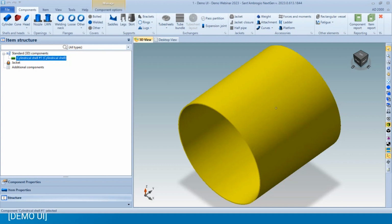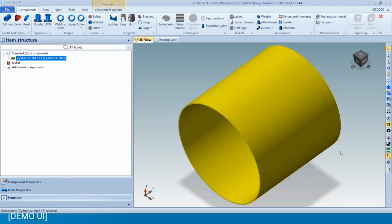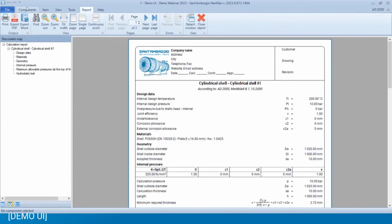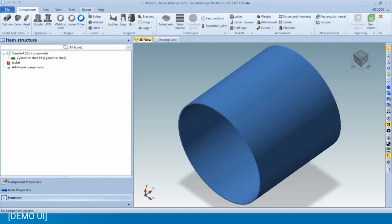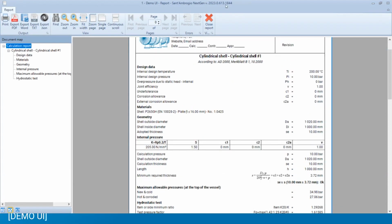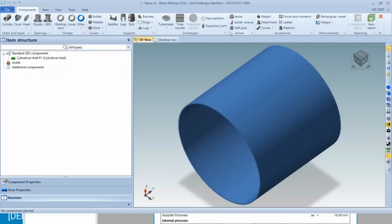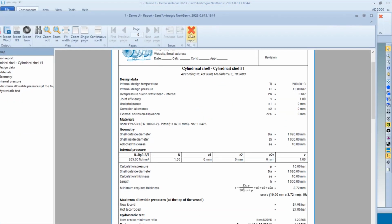Yeah, one final word on the calculation report. If I print the calculation report, now the calculation report is integrated in the same toolbar, so you can switch between the report and the components window. But if you prefer an approach like what we had with NextGen 2022, you can detach this window, and you have a separate window for the report, and a different window for your 3D environment.